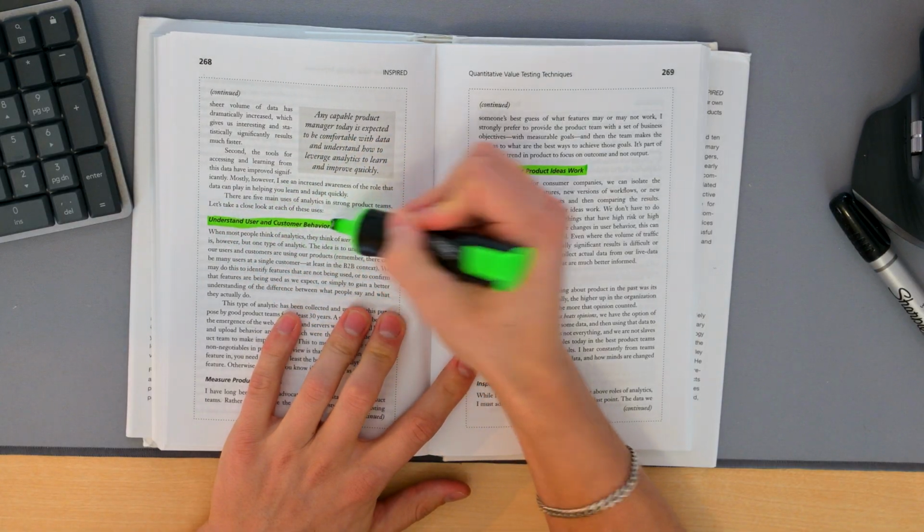If you're not working alone, it's also a good idea to bring an engineer with you to these interviews, because they will be able to translate this into the actual product and they'll be able to work more efficiently when they actually understand what the customer perspective is.